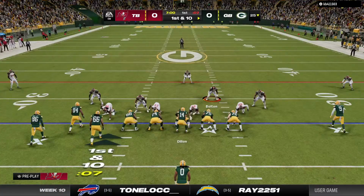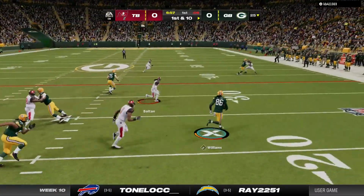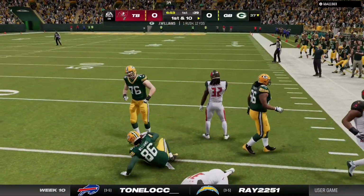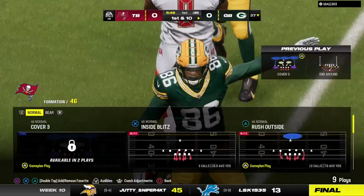Steal. Check steal. Set cut. On the end around, here comes Williams. Skirts by him at the 35. And this will be a Packers first down as he's able to get this up to the 37-yard line.